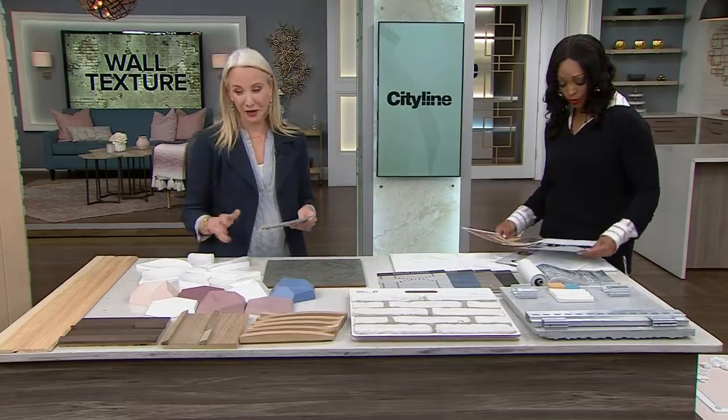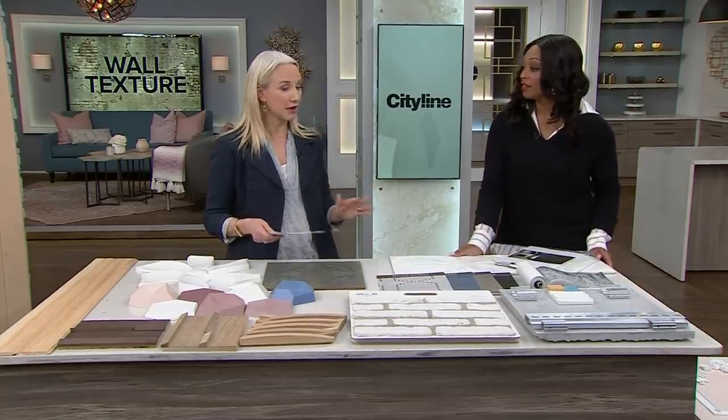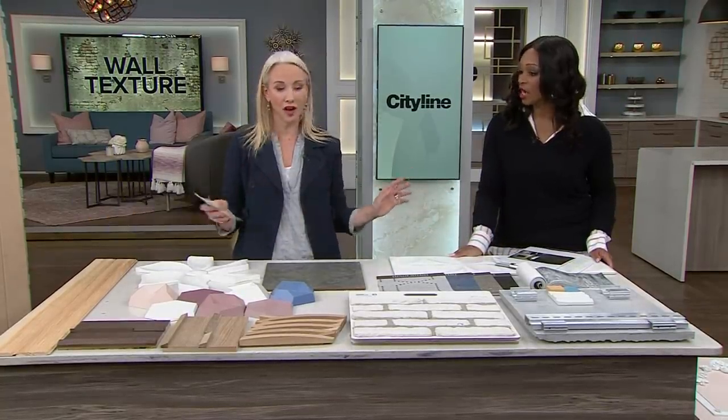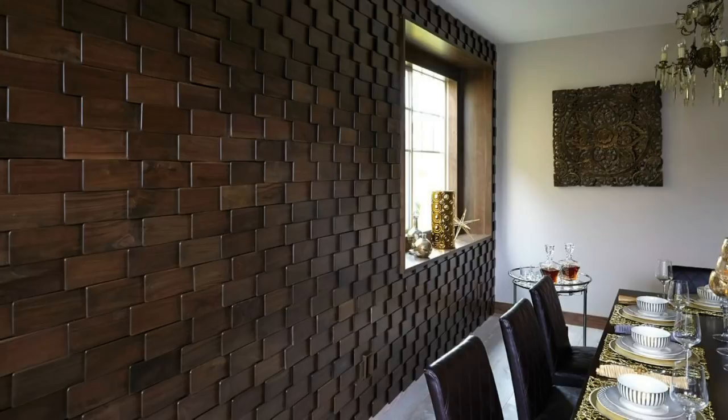Okay, our next category is tile. I can't tell you how many things are happening with tile these days. I could have done this whole thing on textured tile. There's so much. We have these pieces from stone tile to start with. So let's talk. We have a picture of wood. Look at this. This is like a tile, but it's made out of wood. It's got a polished finish on it, this lovely layered scaled effect.